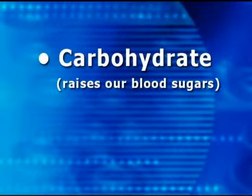If you eat too many calories, of course you're going to gain weight. If you eat too few calories, of course you'll lose weight. Those three nutrients, again, provide us all of the calories that we need to survive. Now, only one of those three nutrients can raise our blood sugars. Do you know which one that is? Carbs. Carbohydrates are responsible for raising our blood sugars, especially if our pancreas is not making enough insulin.